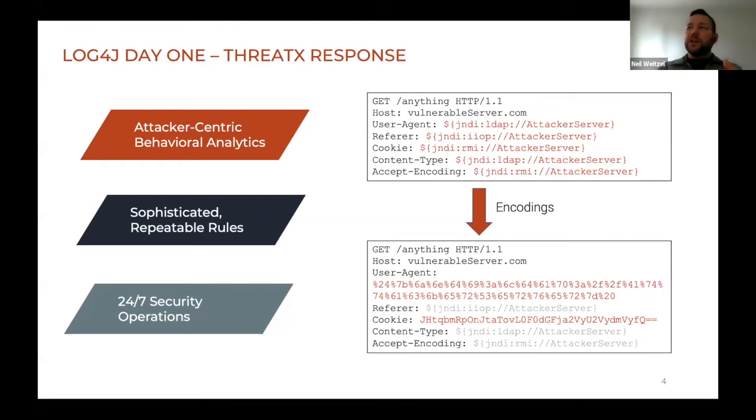Because those are reaching out, that's an external call. And so that team was able to immediately identify, oh hey, this is exactly how this attack is going to reach out and how somebody might use it to get a reverse shell on a system. So that was what team one did.